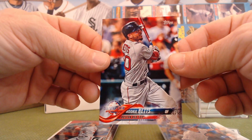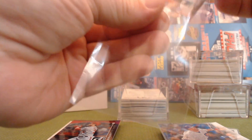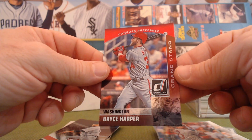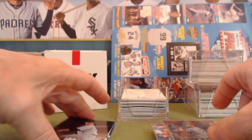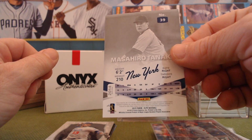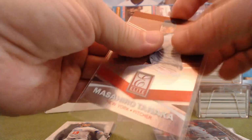All-Star Game Mookie Betts. That's another Red Sox going out to Mike D. Bryce Harper in Washington. There's a Donruss Preferred. Grandstand. Another one for the Nationals. Going right back to the Yankees. Masahiro Tanaka. Elite Extra Edition. Those are usually pretty early on in people's careers. And sure enough, 2015. I don't know if that's his rookie. That's probably his second year. Still a nice card.